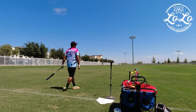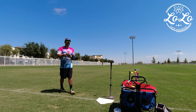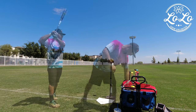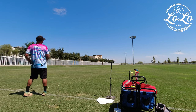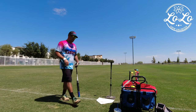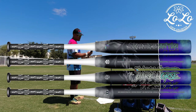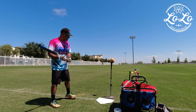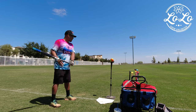Missed it. Whew. Still cleared it. That's crazy. 97 miles per hour. Jeez. See, a pretty cool looking bat too. We got the suicide prevention awareness on there, which is super close to my heart. So any chance you can get to support something like that, I'm all for it.